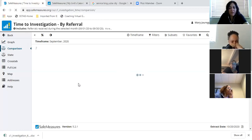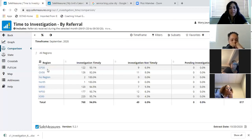So the comparison view, basically what you're looking at is the different regions, okay? And how their investigations are going. Some of these views you may have, some of them you may not. Because the other thing about safe measures is that depending on your role in our county is what type of information or how much information you see.